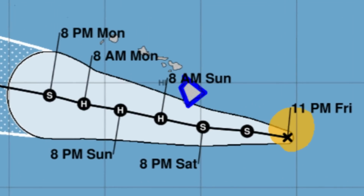So it may make a very close approach to the Big Island of Hawaii going into early Sunday, and we can see that blue highlight representing the tropical storm warning. So even though the center is going to be offshore, we can see the extent of the tropical storm force winds. So by the time the system is closer to the southern tip of the Big Island, then tropical storm conditions will likely occur there. So a lot of heavy rainfall, those tropical storm force winds, and of course those really rough seas.